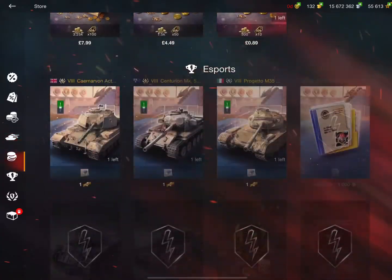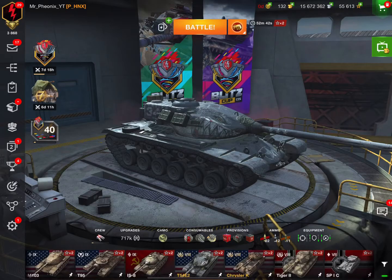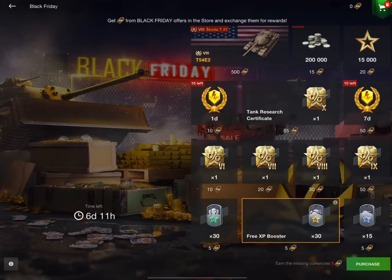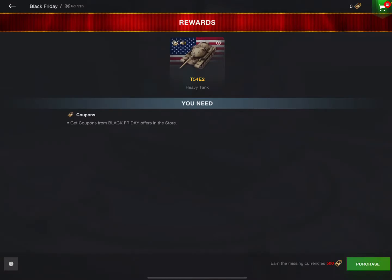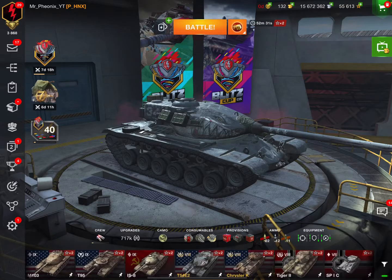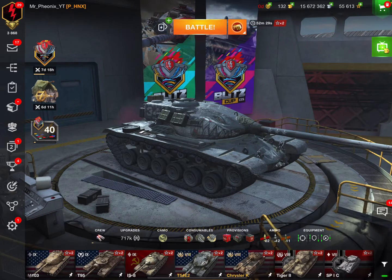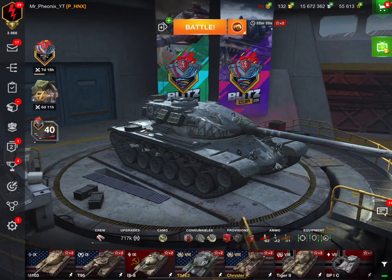So that's going to be enough for the Black Friday offers, and of course, we also have the event, where I think you have to buy tanks to get the T54E2, which is a very broken tank. So I'm quite surprised they put that thing there. But this is going to be enough for today, and I'm going to answer your question, guys.